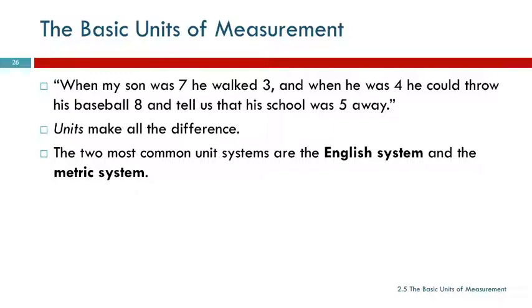There are 2 common unit systems, the English system and the metric system. Here in the United States, we do a lot of things in the English system. We're generally familiar with it, but it's a vastly inferior system, and we just hold on to it because we're stubborn Americans, and we don't want to change. Most of the rest of the world uses the metric system. The metric system, once you get used to it, makes so much more sense and is much easier to use. So we're going to use the metric system.